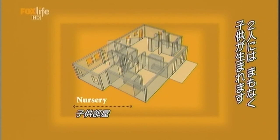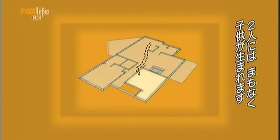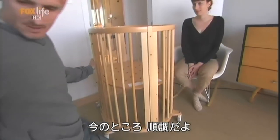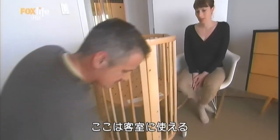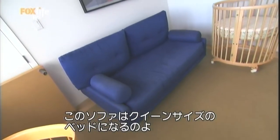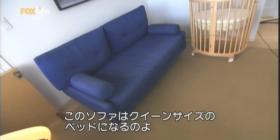The house is about to get a lot more crowded with a baby due to arrive at any moment. Has it been fairly easy to put together? So far, it's not too bad. This room has sort of a dual purpose. We use it as a guest bedroom when we have guests. This couch folds out into a queen-size bed, which is pretty nice.